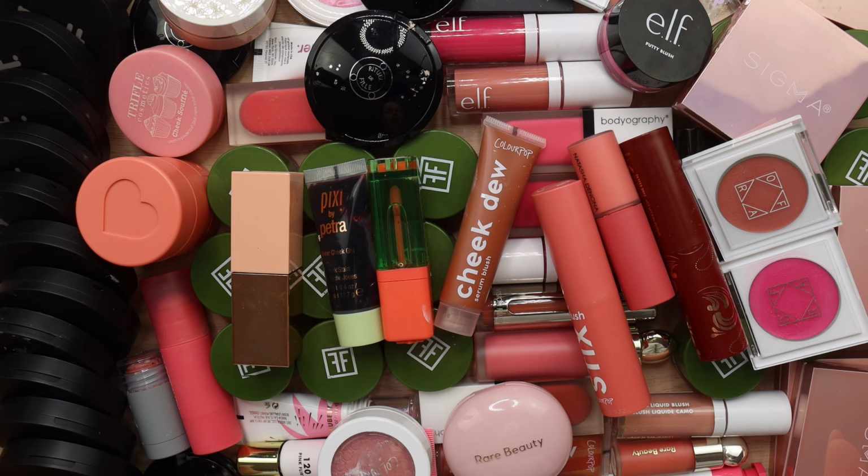There's so many here that I'm already like, absolutely not, I'm not getting rid of. So maybe this will be more of just an enjoy my blush collection type video, kind of similar to concealer, even though I did end up getting rid of a few things in that video, but I really love cream blush, as you can tell. So without any further ado, let's go ahead and start decluttering.